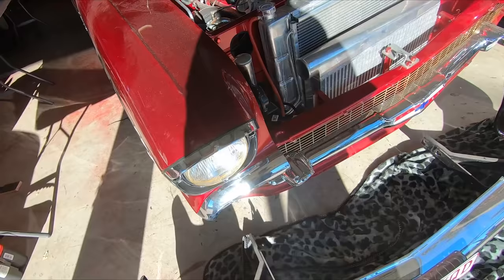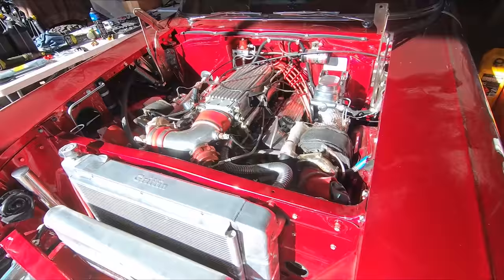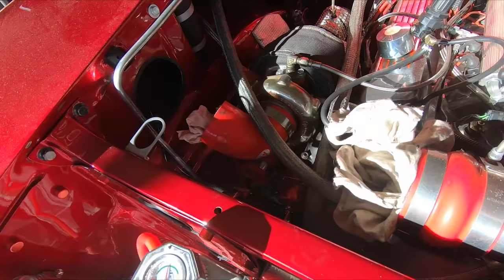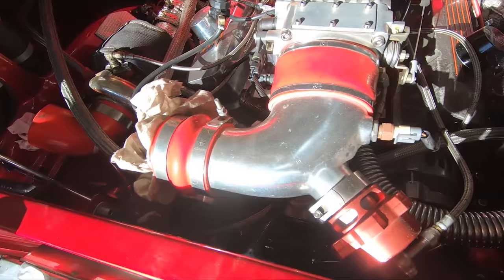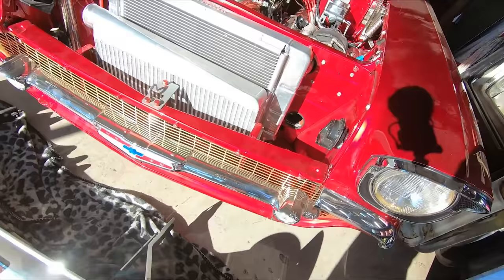Time to button up the remainder of the car. This guard here needs to be aligned properly. That guard on that side is completely finished. Then we need to hook up all of the intake plumbing. Connect up the radiator. Pop the bonnet back on. And that's probably going to get us done. Oh, and the bumper. You've got to put the bumper back on as well.